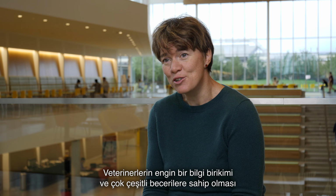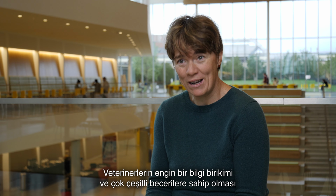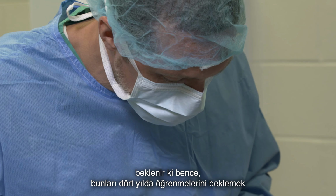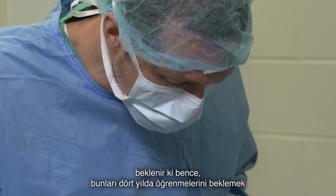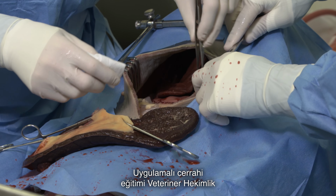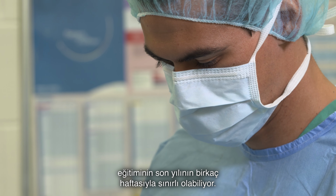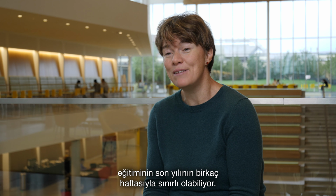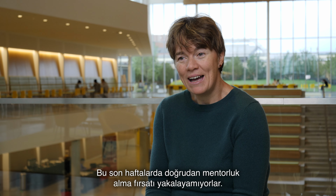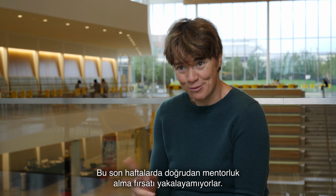Veterinarians are expected to know and do a lot and have a grasp of a very wide range of skills, which in my opinion may not be entirely realistic to expect them to accomplish within 4 years. Their exposure to hands-on surgical training may be limited to just a few weeks in their final year of their DVM training. And within those final weeks, there may not be that many opportunities for direct mentorship.